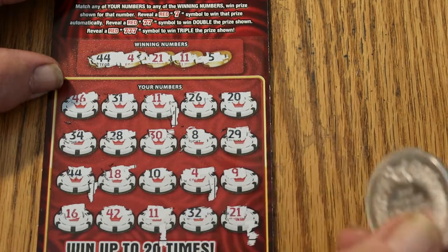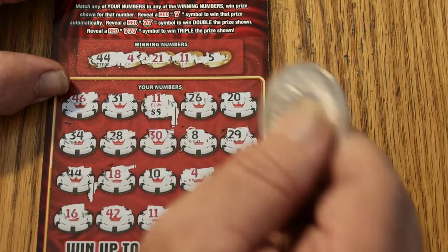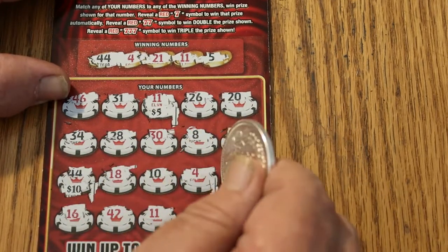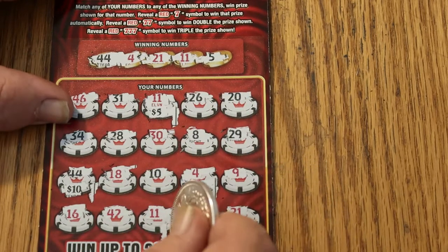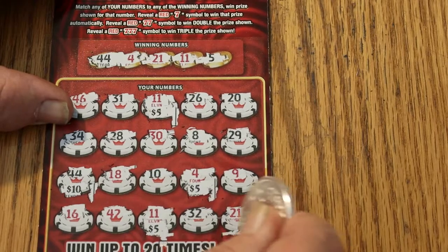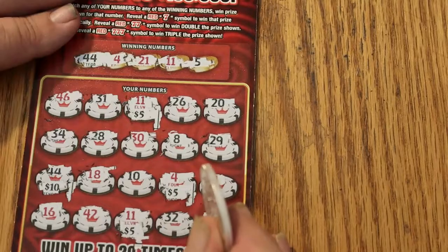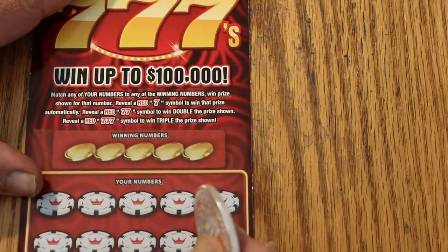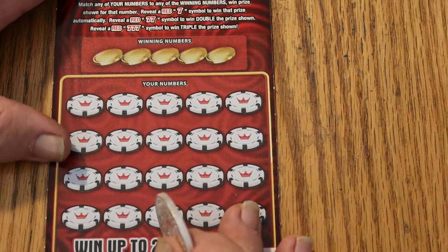And no 5s. All right, so let's see what we're going to do with this one. We got a 5 on that 11. Okay, 10. So we got 15, that makes 20. 25, 30. Respectable. Okay, that's cool. We're only $10 away from a break even. All right.